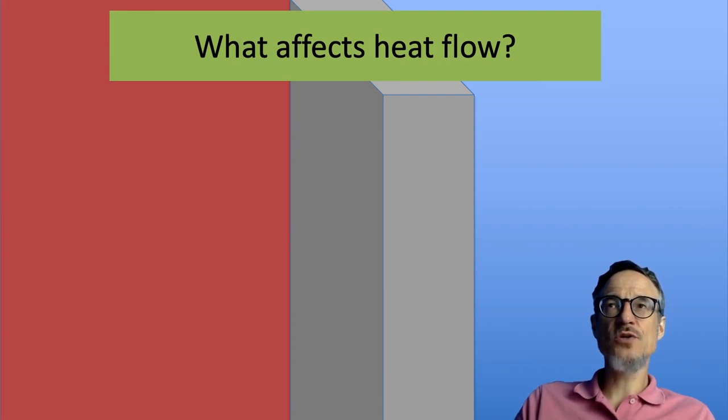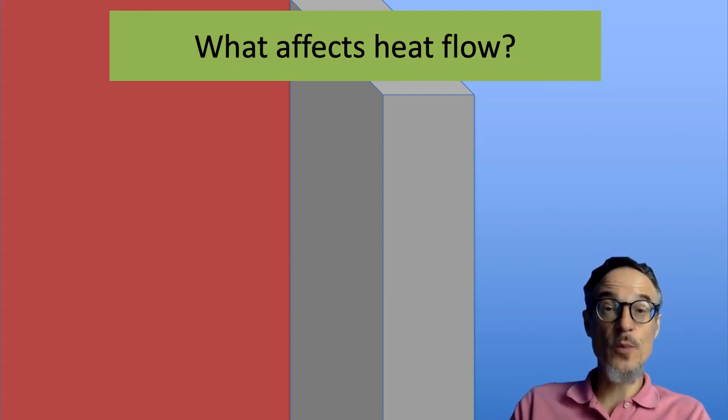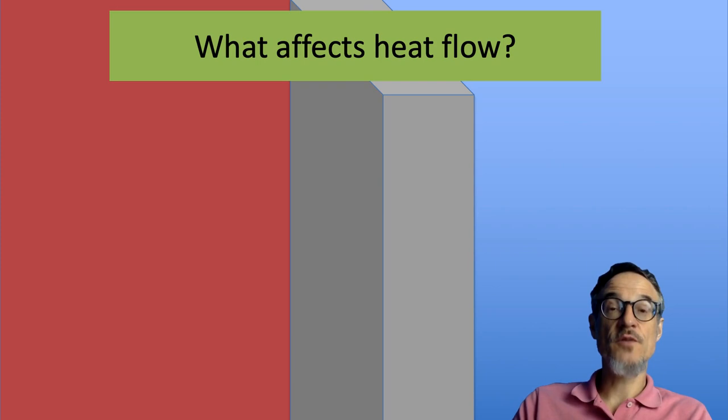So we can't stop heat, however good our walls are. We can't stop heat from being lost from the hot side to the cold side, but we can slow it down. And there are three things that affect how much heat we lose through a wall.